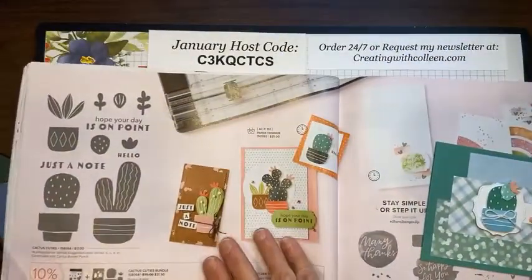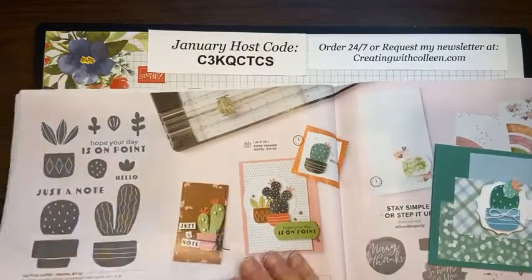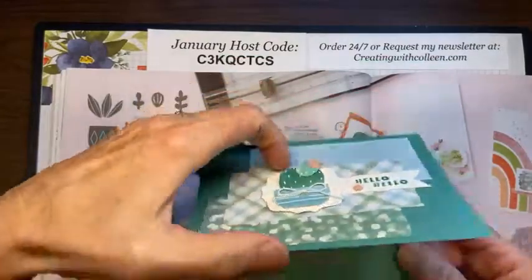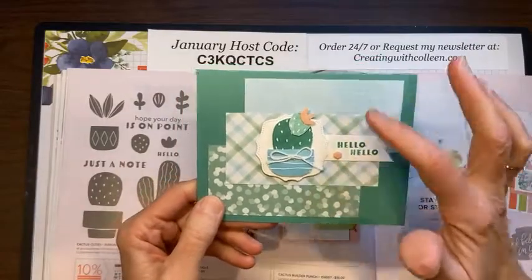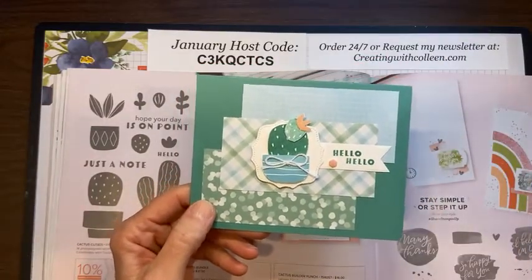So here we have the Cactus Cuties bundle. Let me see. My cards are coming all over the place. So that is adorable, a little cactus. This was created by Amy Story. And you can see how you just have your card base and you let your designer paper do the work for you.